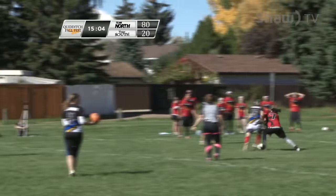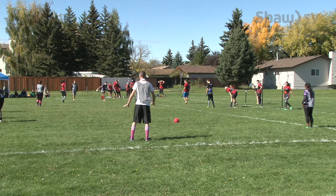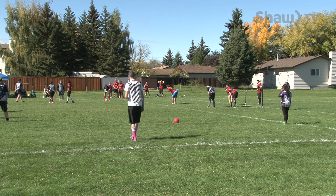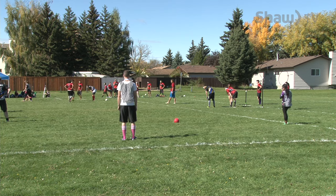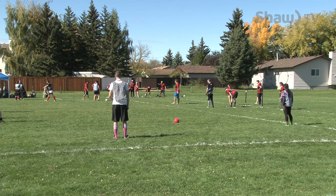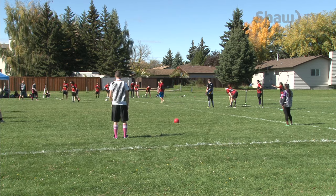Jenny Zhang pushing forward, forcing the pass across. Stoppage of play. Not entirely sure what happened there. Referees are conferring.